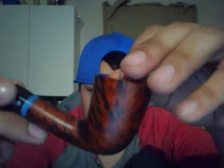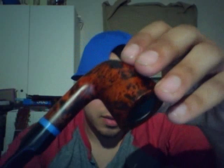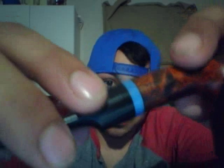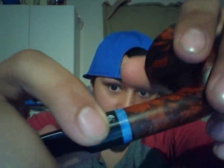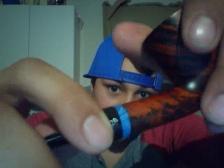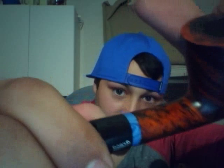Beautiful grain on it. It doesn't have a lot of carnauba wax on it, which is actually rather nice because I'm not into super shiny pipes. And then it's got a natural wooden blue band. You can't really see the grain in it, but oh, there it is. But yeah. Beautiful pipe. I love this thing to death.